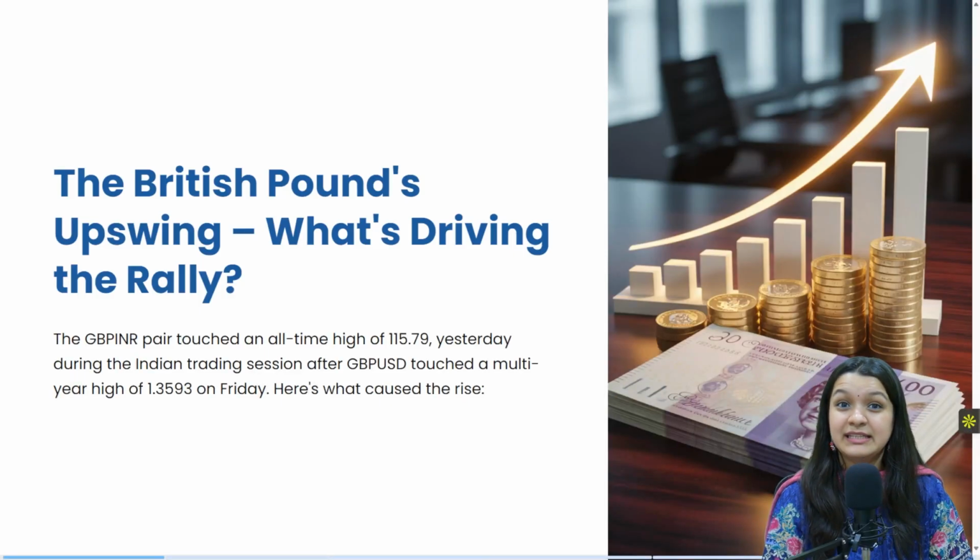Hello everyone, let's dive into the recent upswing in the British pound and what's driving this exciting rally. The GBPINR pair hit a record high of 115.79 yesterday, following the British pound's multi-year peak against the US dollar at 1.3593 last Friday. So what's behind this strong rally?